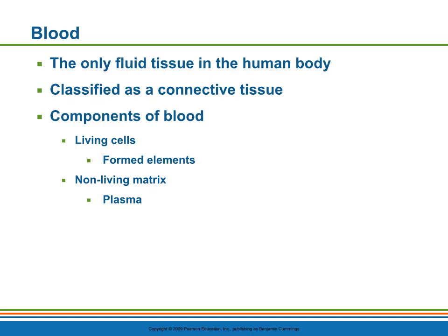Blood is unique. It is the only fluid tissue in the body. Although blood appears to be a thick liquid, underneath the microscope we see that it contains both solid and liquid components. Essentially, blood is a complex connective tissue in which living blood cells, the formed elements, are suspended in a non-living fluid matrix, called plasma.